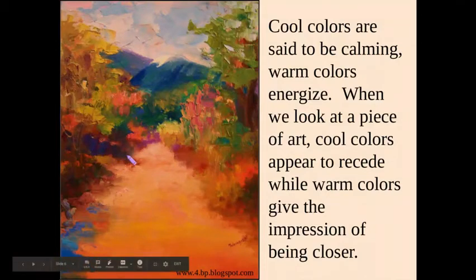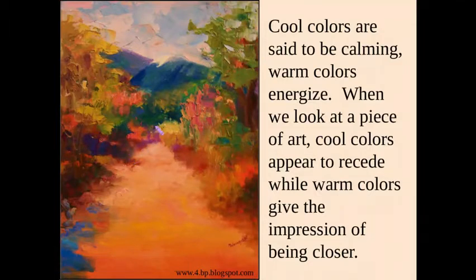Cool colors are said to be calming. Warm colors energize. When we look at a piece of art also, cool colors appear to recede, while warm colors give the impression of being closer.